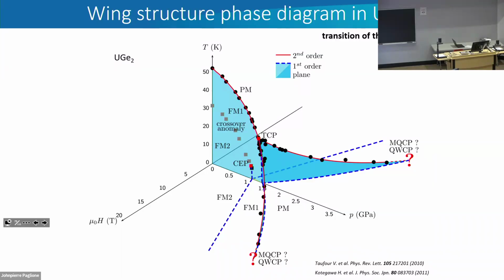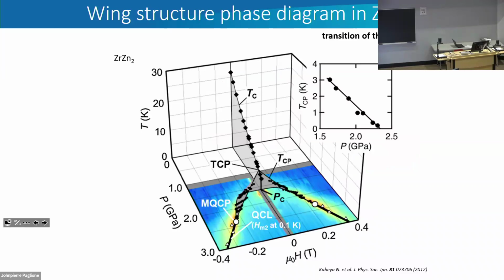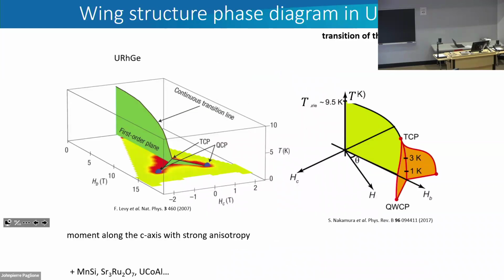And this was observed in uranium germanium-2. It was observed also in zirconium zinc-2. Same thing, except the wings are much smaller. This is at 3 Kelvin, and this is at a lower field. And it was observed in other materials, uranium rhodium germanium.